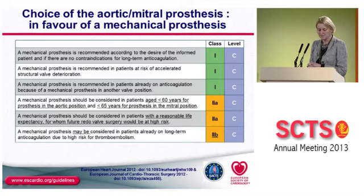What's new is that we now have dissected to the aortic and the mitral position some indications for age. A mechanical prosthesis should be considered in patients aged less than 60 for aortic position and those aged younger than 65 for a prosthesis in mitral position. And that's a 2A level C recommendation.